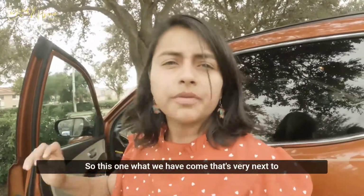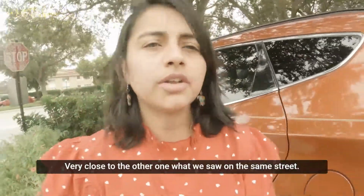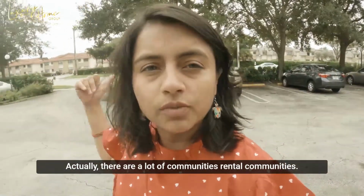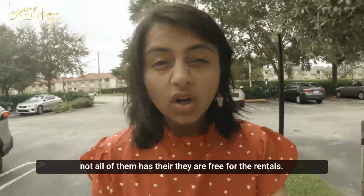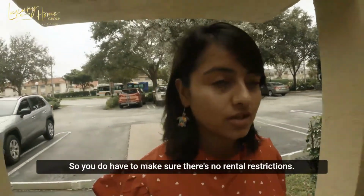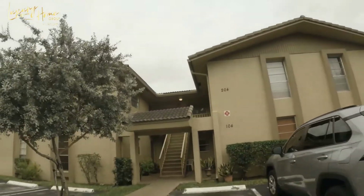So this one that we have come to is very close to the other one we saw on the same street. Actually, there are a lot of rental communities you will see on the same street in Coral Springs, but not all of them are free for rentals. So you do have to make sure there are no rental restrictions. So let me show you around this one, okay?